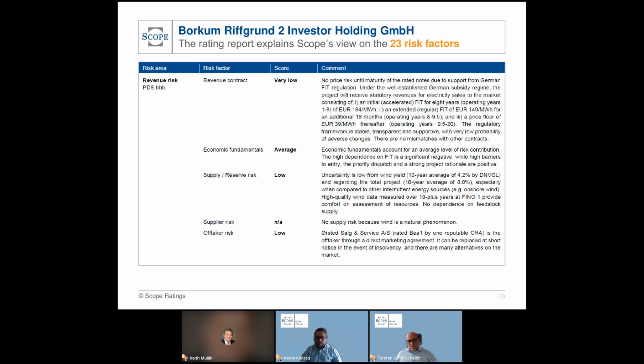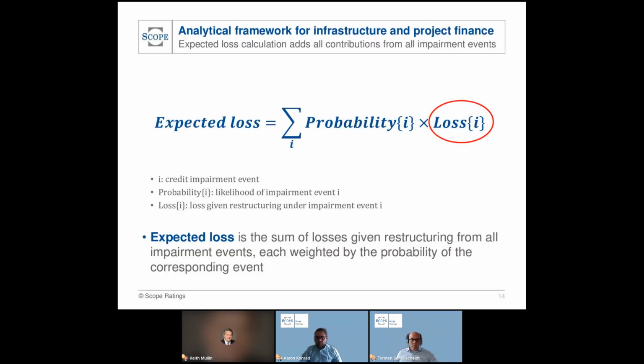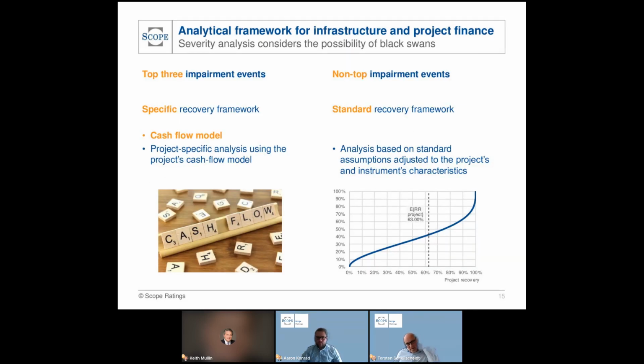And this exercise basically we're doing for each risk area. So we have only looked at the revenue risk area here with 5 risk factors, and we have 23, and they all relate to different risk areas. And once we have finalized the scoring, we then have to look at the losses. This is quite special, I think, in our methodology, because you really need to think about what can happen, in what kind of restructuring scenario. So it's really sometimes a challenge and quite interesting.